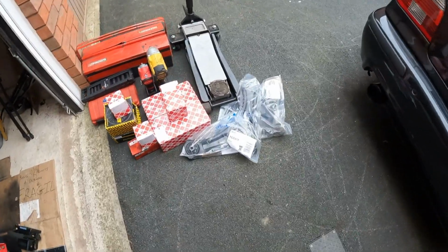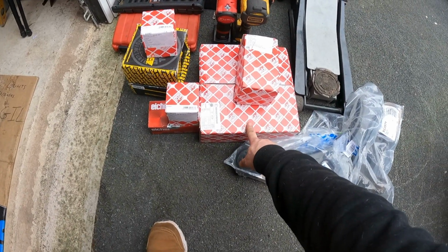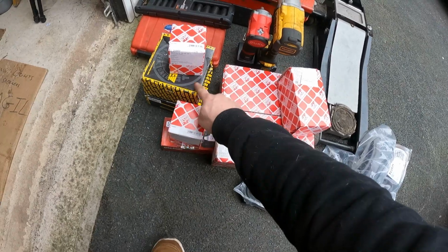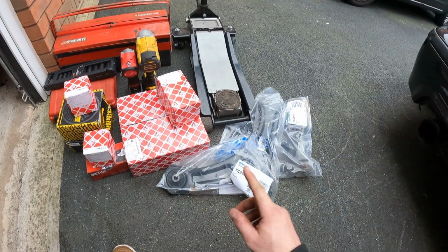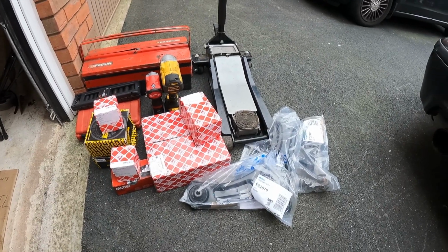I've got some new parts. So I've got a new control arm. I've also got some new discs at the back, which I didn't get around to doing. The fuel filter, some ball joints, top mounts, and I think that's about it. So that's more than enough to keep me busy. Hopefully it goes all right, because I've seen online that apparently it can be a bit of a ball ache. So fingers crossed.